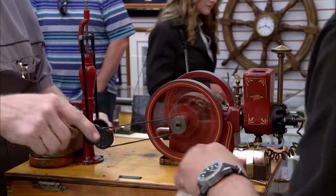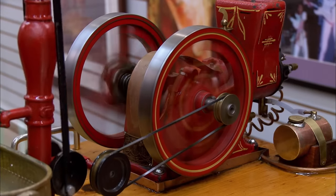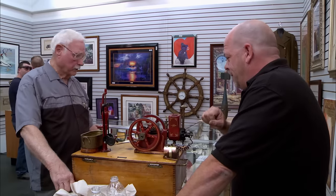I love this machine. It's not every day that you get to see simple machines like this, given how far technology has taken us. But there's not a whole lot of people that come into a pawn shop looking for a hit and miss engine. Well, I'm telling you, you got it running great. But I really doubt if it's a salesman sample. You can buy this exact same model online right now. You're kidding. I'm sorry, I didn't know that.